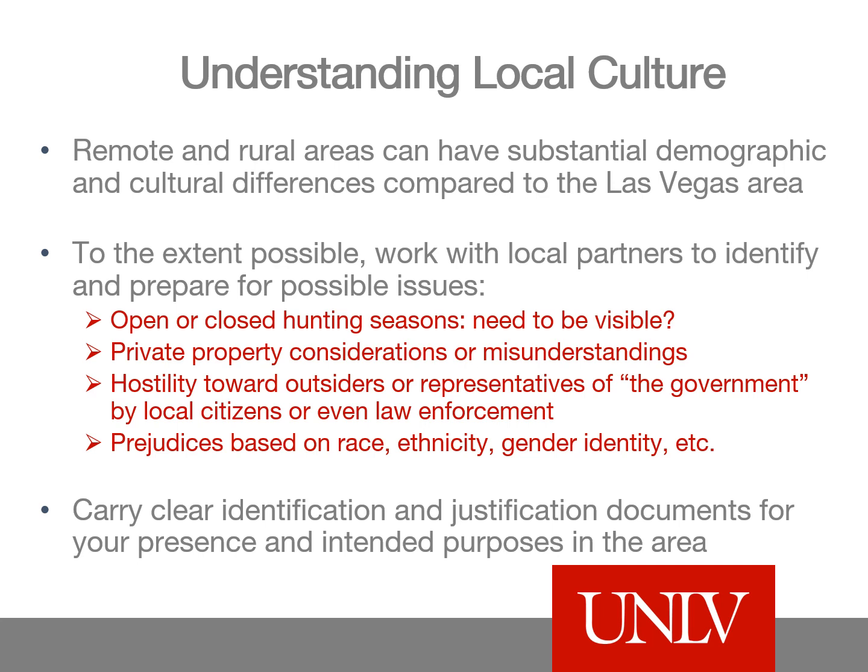One element of fieldwork that is not frequently considered is the cultural differences that might exist. Remote and rural areas can have substantial demographic and cultural differences compared to the Las Vegas area, and you need to be mindful and respectful of this. To the extent possible, it is good to have local partners in the areas where you will be conducting fieldwork. They can help you identify and prepare for possible issues.